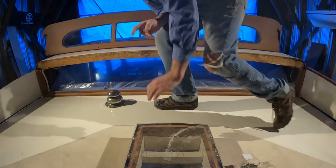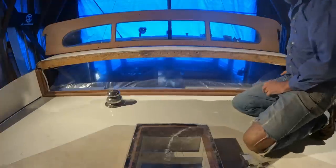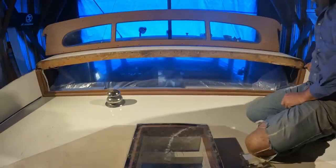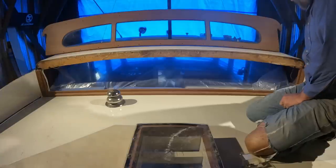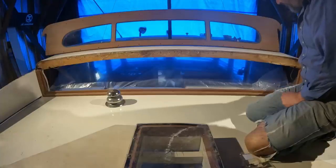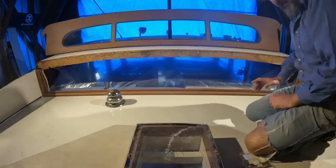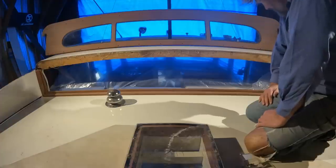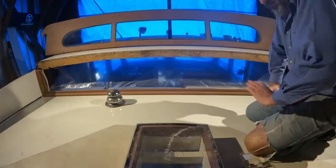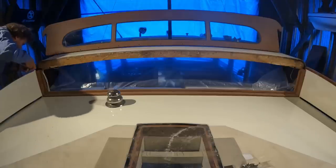Okay, now the only exception to this no bedding philosophy of mine is going to be in these upper corners here that are particularly vulnerable. These are definitely the weak link in this whole build, and I'm just going to basically encapsulate this whole corner in sealant and make sure that they just absolutely have no chance of leaking. There.